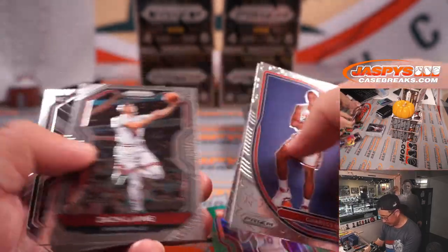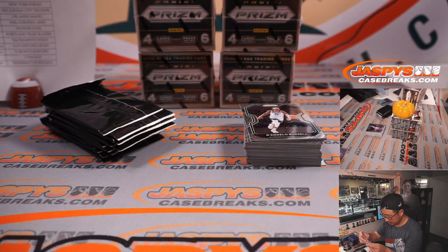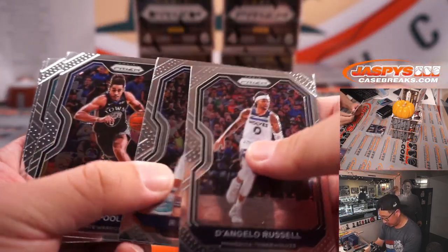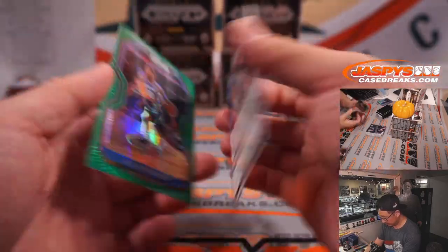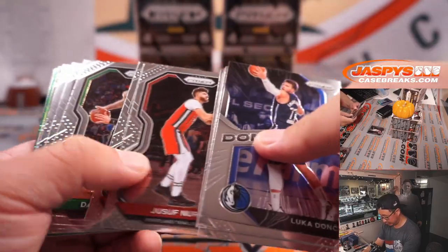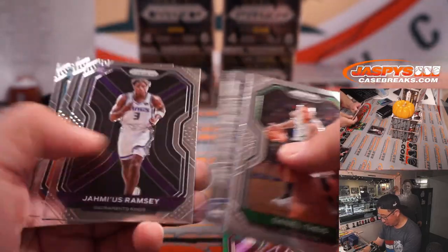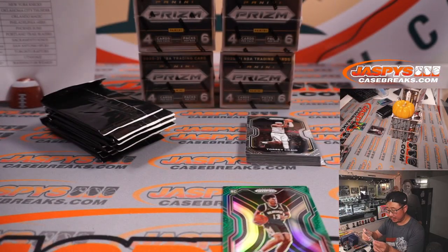Jalen Smith, rookie green. Phoenix, that'll be for Nick Stover. Dominance, Luka Doncic. Jordan and Wara, green, little color match there. And a base LaMelo Ball. Sean Maddock won the Hornets.